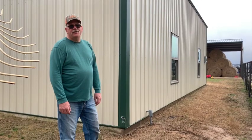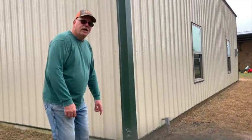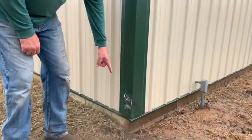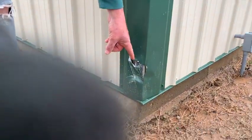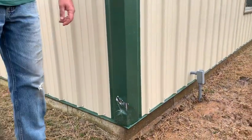Thought I'd show you this right after we got it built. A little boo-boo. Not sure who did it. Could probably have clipped that with a piece of equipment. But we've got a piece of metal, we'll get it fixed.